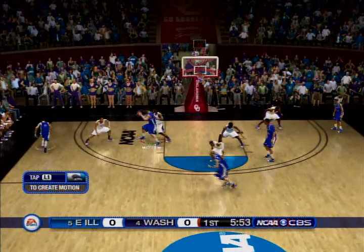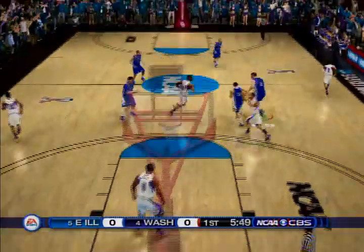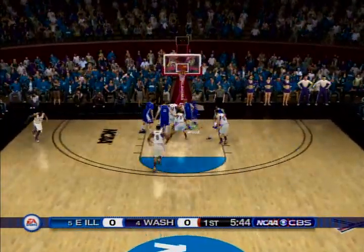Got it in the low block. Takes the medium range jump shot. He can't get it to go. Coleman receives the ball. The Huskies are in their motion offense, working with four around one.